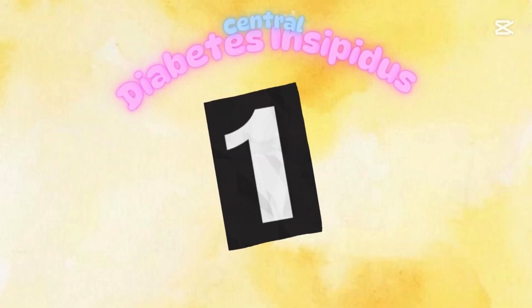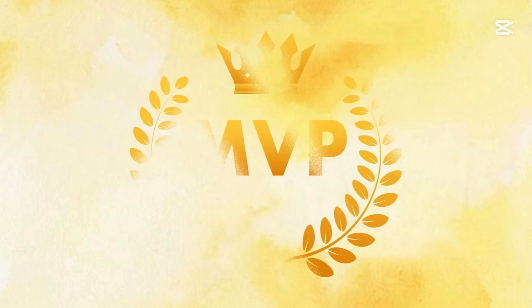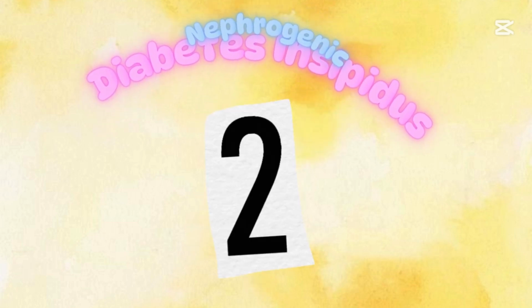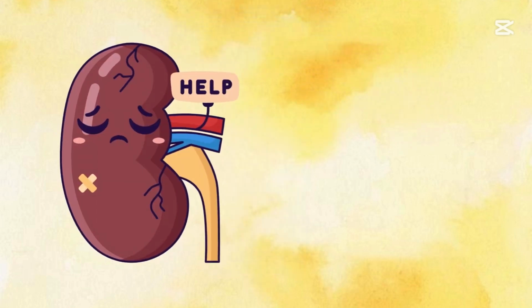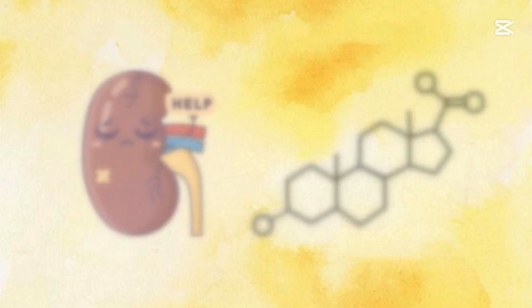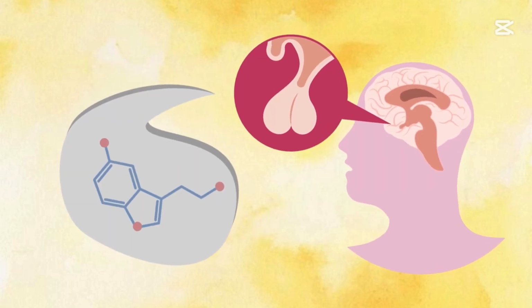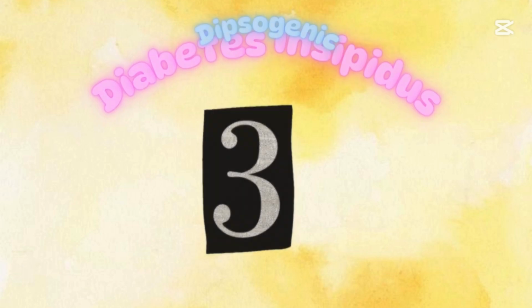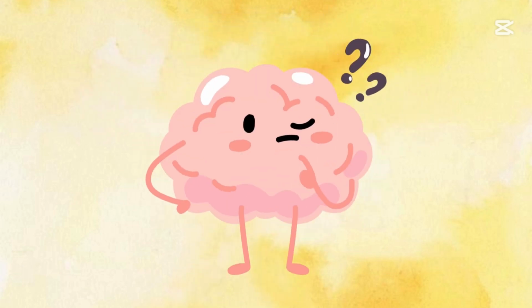First is central diabetes insipidus, where the brain isn't making enough ADH. This is the most common type of diabetes insipidus. Up next is nephrogenic diabetes insipidus, where your kidneys can't use ADH properly. It happens when your pituitary gland releases enough ADH, but your kidneys don't respond to it properly and can't retain water. Next is dipsogenic diabetes insipidus, caused by an issue with thirst regulation in the brain.